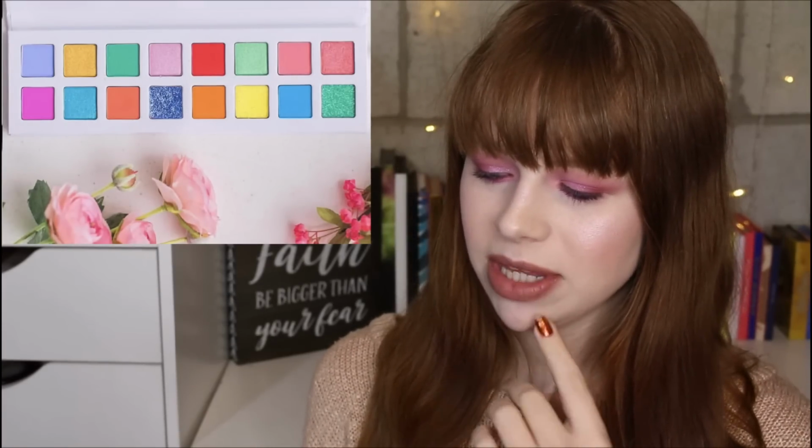I wish that there was something a little bit more on the neutral side, maybe like muted but still having depth, like maybe some type of muted plum, that I feel like would play well with the other colors to give the palette a little bit more versatility. But overall, I am intrigued.